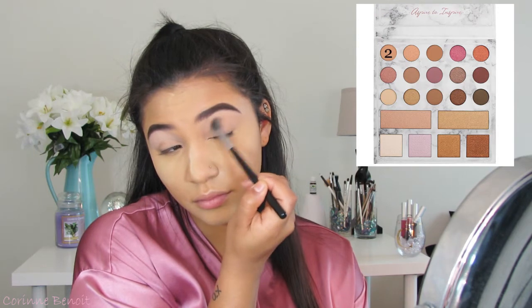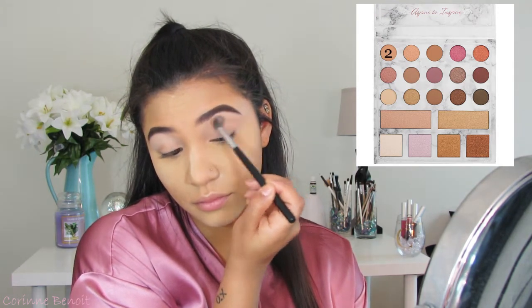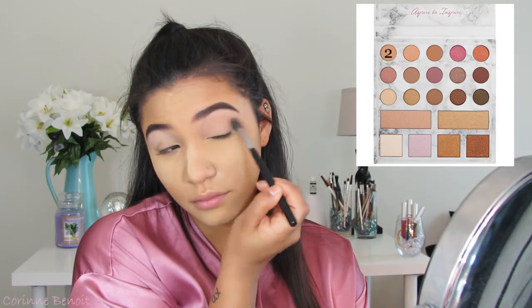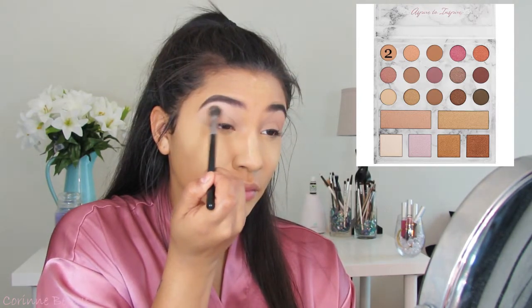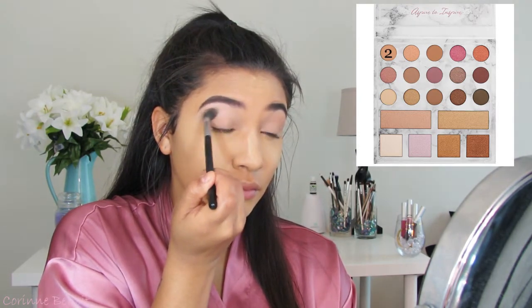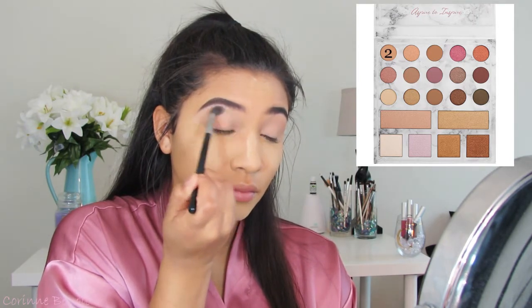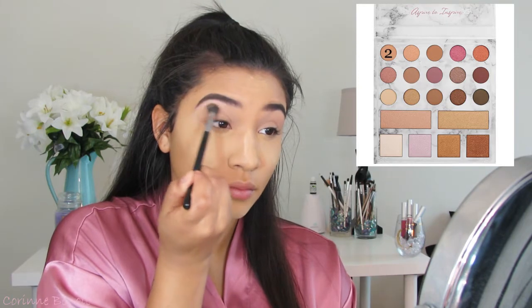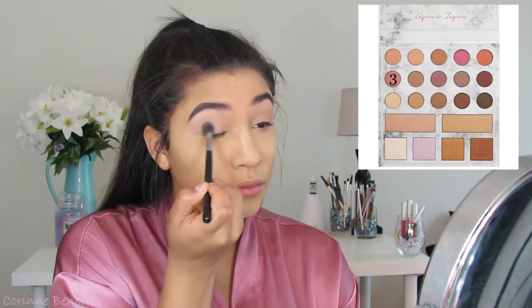Now to warm up the eye with the same brush, I'm dipping it into the number 2 shade that you see right here, which is just a very warm, tan beige color. I layered this color up a couple times. On me personally, I probably need a little more than someone with a lighter skin complexion. Just keep using circles and windshield wiper motions.